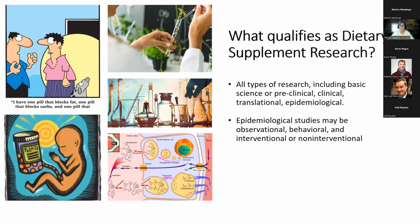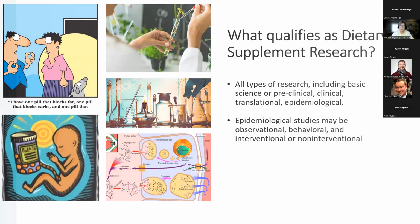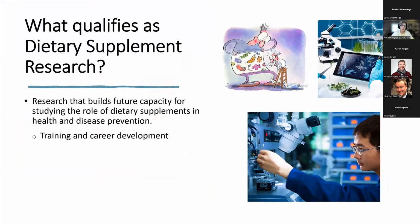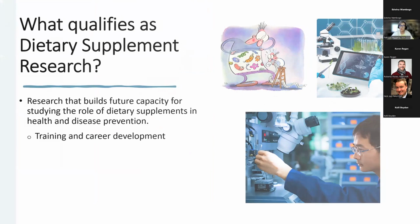What qualifies as dietary supplement research? And lastly, research that builds future capacity for studying the role of dietary supplements in health and disease prevention. In other words, training and career development research.